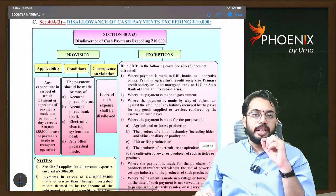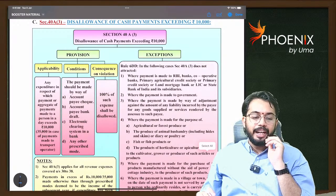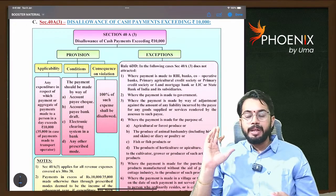So, as per 40A3, per person per day, if you make cash payment of more than 10,000 rupees, it is to be disallowed. 100% of the expenditure is to be disallowed.